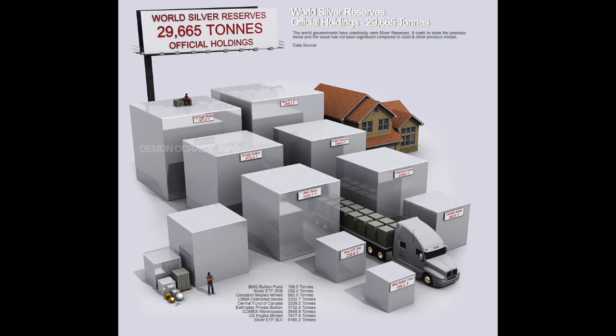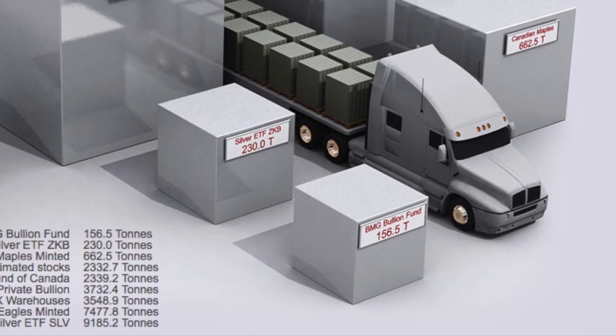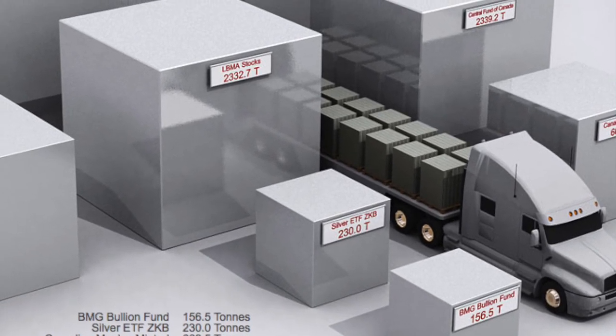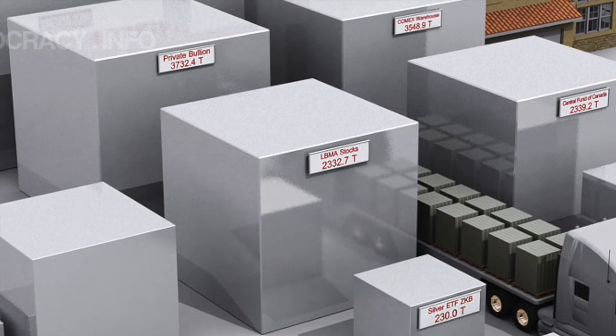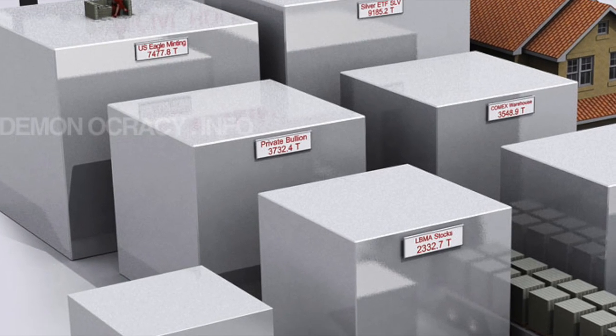29,665 tons. Now these are the official holdings of silver. Some interesting facts on this image here as we look at the world silver reserves. They state up above that the world governments have practically zero silver reserves, that it costs to store the precious metal, and the value has not been significant compared to gold and other precious metals. If you look down below, you'll see some other numbers.